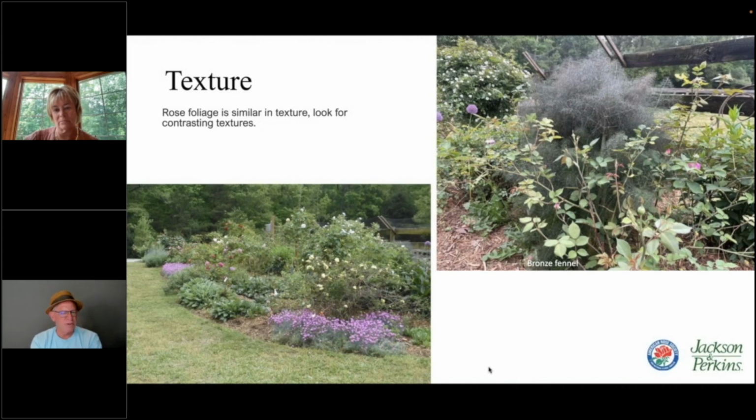It's the feathery foliage of the bronze fennel. And I've talked a couple times about rose foliage kind of being consistent. Okay, and this is what's nice about this kind of feathery bronze fennel foliage. Bronze fennel and all fennels are actually a great home for beneficial insects overwintering too, by the way. But think of Artemisia, any kind of feathery type plant. And I think it just sets the shape of the rose off really nicely. That's why I like that. So that's texture. So texture is just as important in contrast as everything else that's in there.